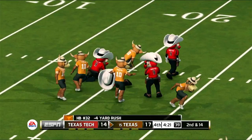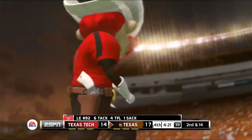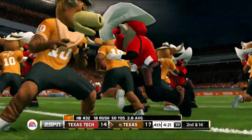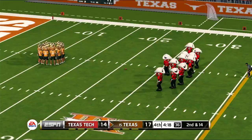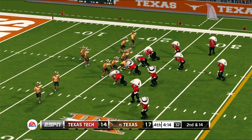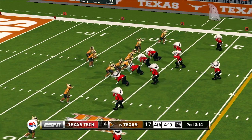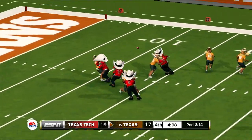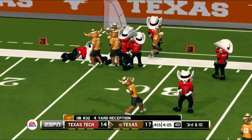They'll get him for a loss. Loss of four on the play. That makes it second and 14. It's second down now and 14 to go. Ball on their own 21. Here we go. Gets it off as he's hit. Complete, and they push him out at the 25.